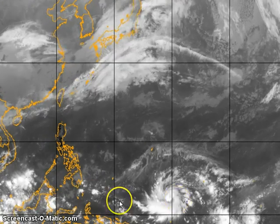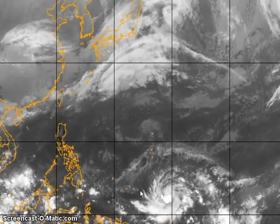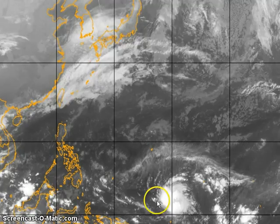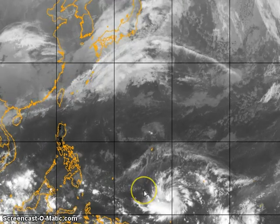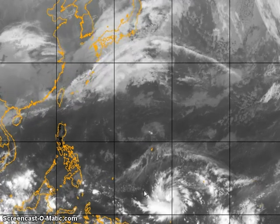Again, the wind shear is forecast to remain light to moderate, helping the system become a typhoon perhaps as early as tomorrow, and even become a category 3 typhoon as you move into the early part of next week.